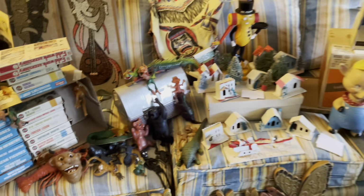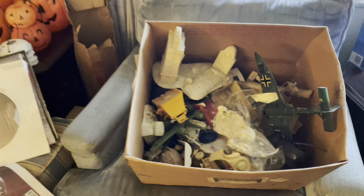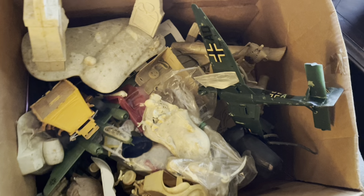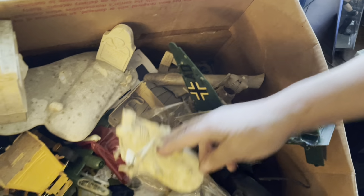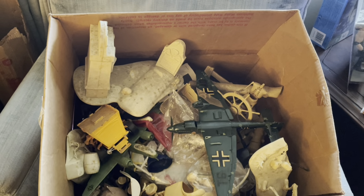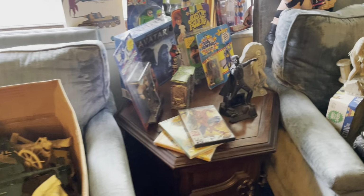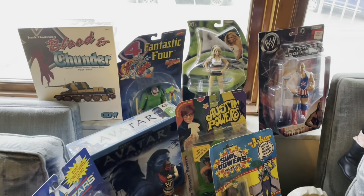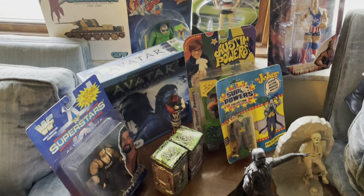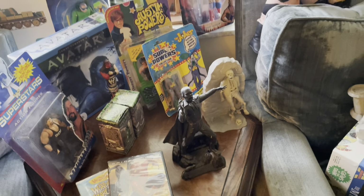As Tiffany comes across this sofa, this box here on the chair is all miscellaneous parts for models. We have Revell model parts, you name it. This is one big box. Might be some complete ones in there. We also have figurines on the cards, the Joker, and we have some Aurora models too.